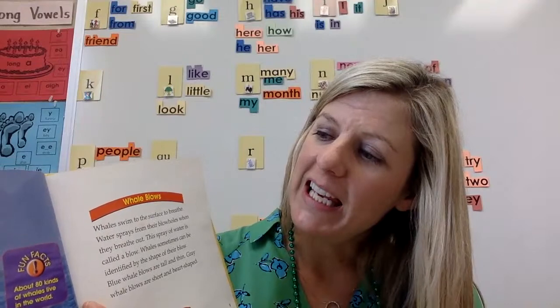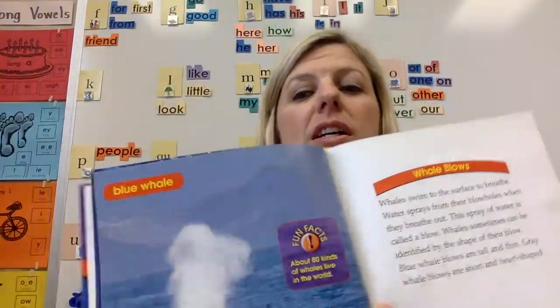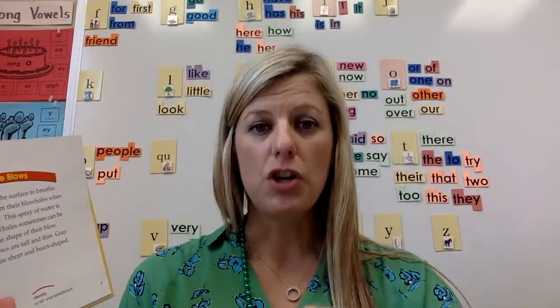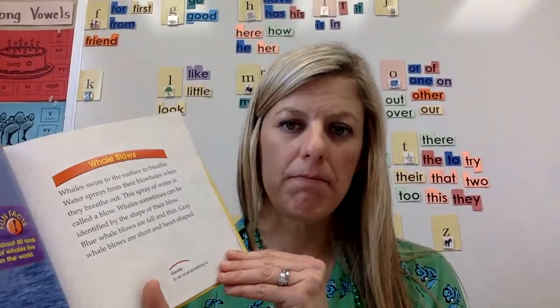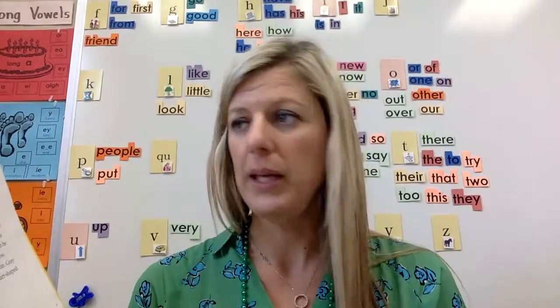Let's look here at the fun facts. It says about 80 kinds of whales live in the world. Did you know that there were that many kinds of whales? And here you can see the blue whale blow. Do you remember what they said about the blue whale blows? They're tall and they're thin. Did you learn any new information after I read this chapter to you? I did not know that we could sometimes identify a whale based on the shape of the blow. That was kind of new information for me.